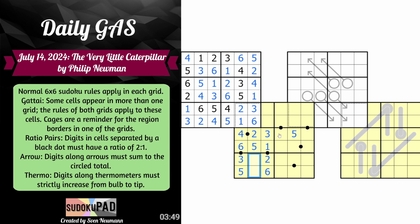Now, 6, 5, 1. 1, 2, 6, 3. All right. 4, 2, 3. This can't be 3, so this must be 3 with the 4, 2 pair here. So this can't be 6, 3. This must be 1, 2 with 6, 3 here.